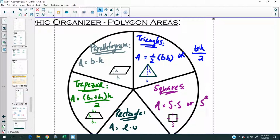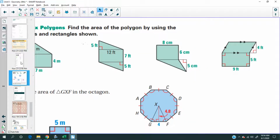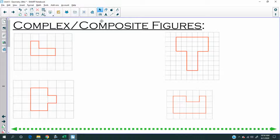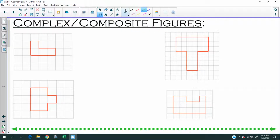I already previewed to you last week that we're going to figure out what these weird shapes are in terms of area. But we need to take baby steps first. So write this down. Today we're doing complex composite figures. Now you don't have to copy anything. There's kind of no point.